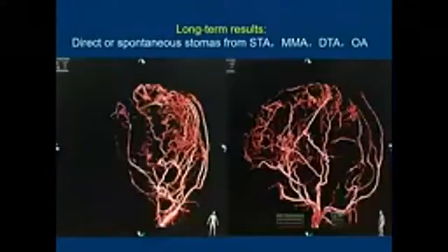So this is a long-term follow-up DSA. We can see the direct and the spontaneous stoma from the STA, middle meningeal artery, deep temporal artery, and even the occipital artery. So this is the STA, middle meningeal artery, deep temporal artery, and the occipital artery. This is the contralateral side, frontal lobe.